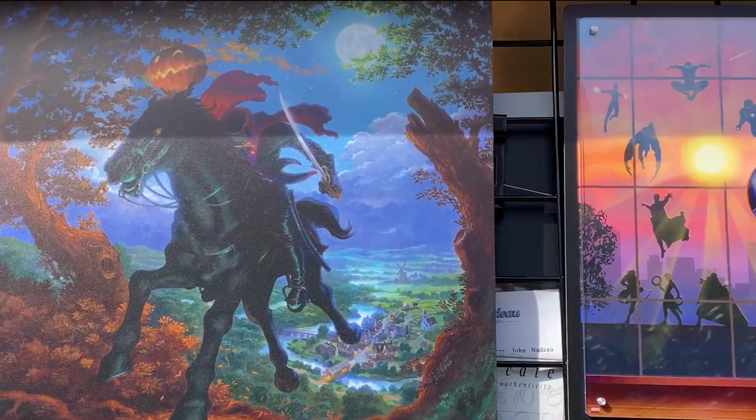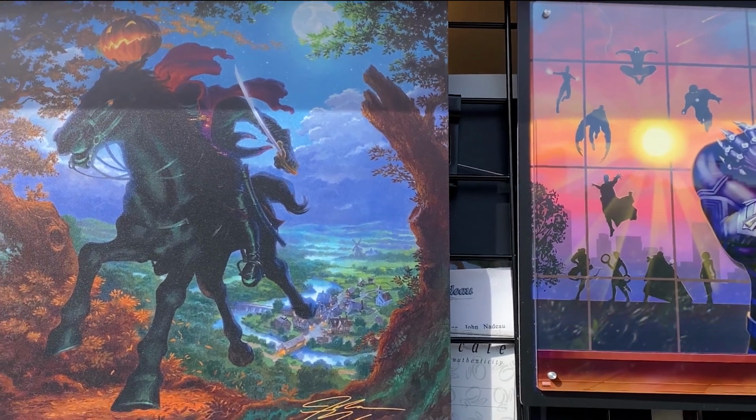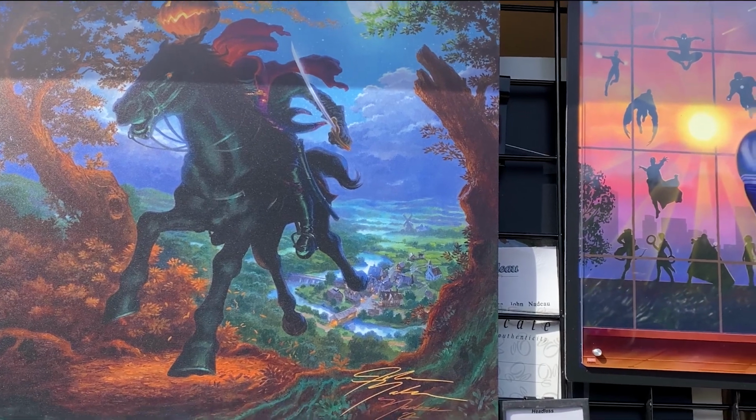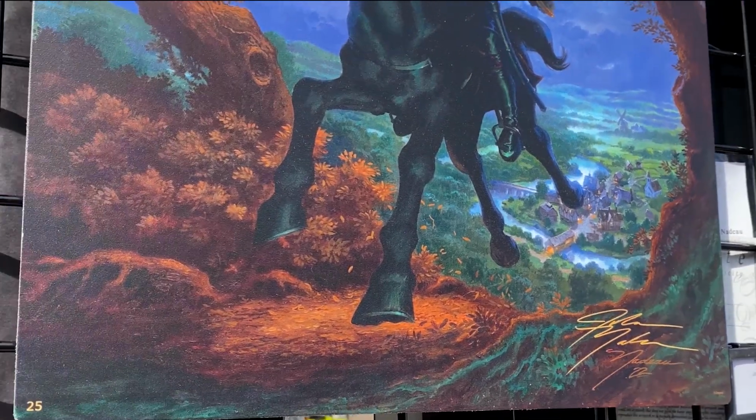Oh, look at that Headless Horseman right there. That is $2.99. That is a John Nadeau, and it's a limited edition of 95. $2.99 for that wrapped canvas. No, that looks like it's on board. Oh yeah.